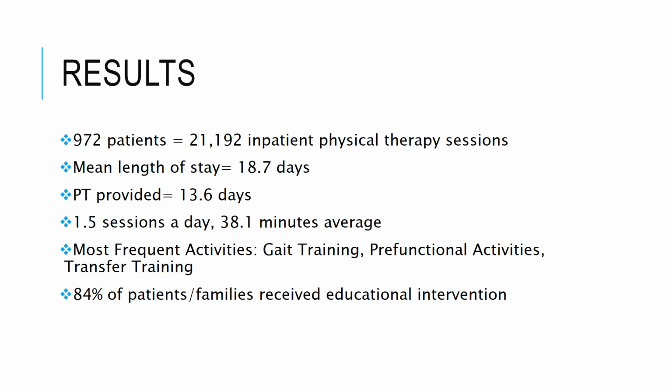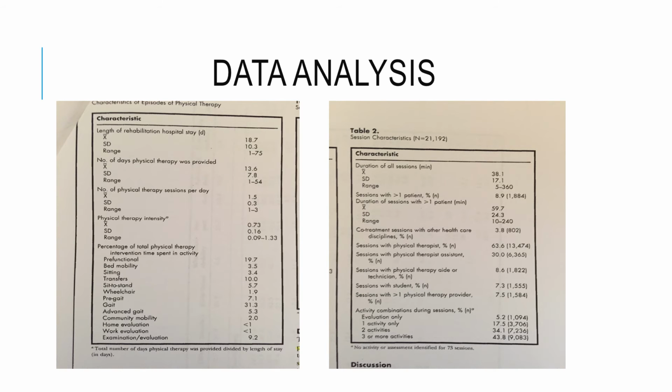Also, 84% of patients and families received educational intervention while they were in the inpatient facility. Here are two charts of the data analyzed that I had just spoken about in the results.